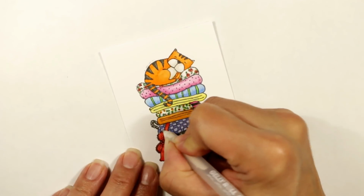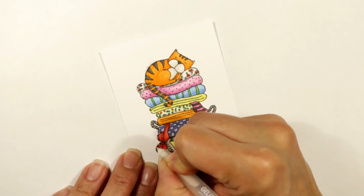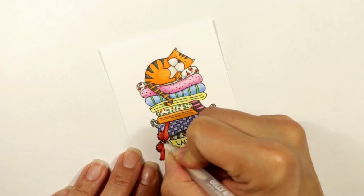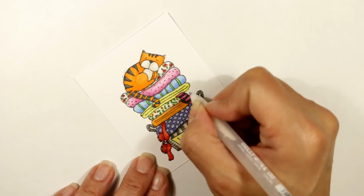But now I decide I want the highlights. I want there to be more pop in this image. So I'm using a white jelly roll pen to add some details to that bra.